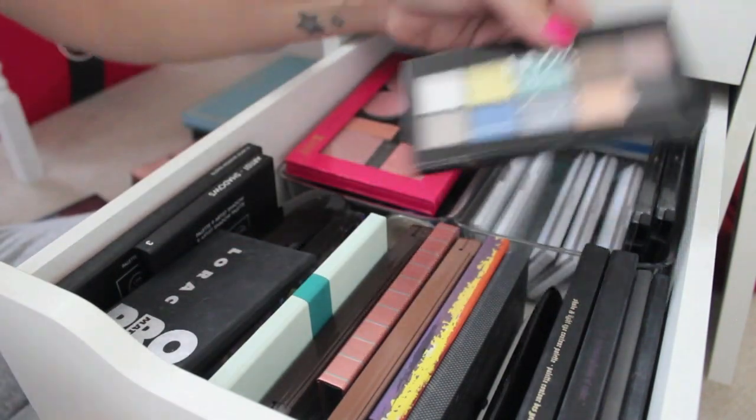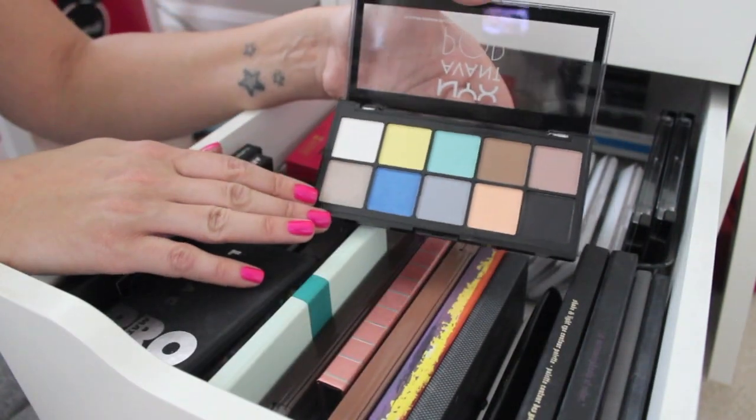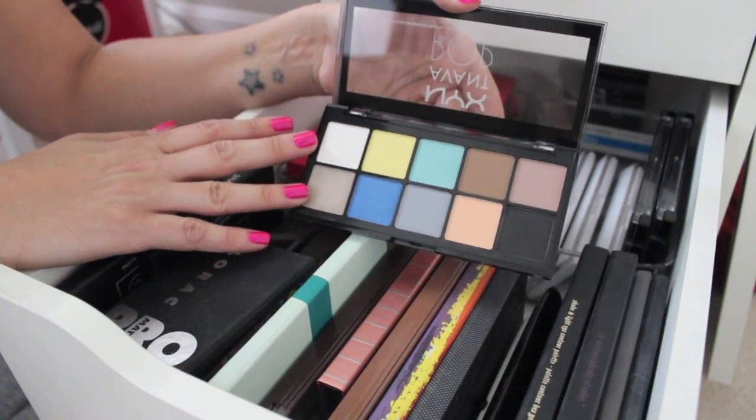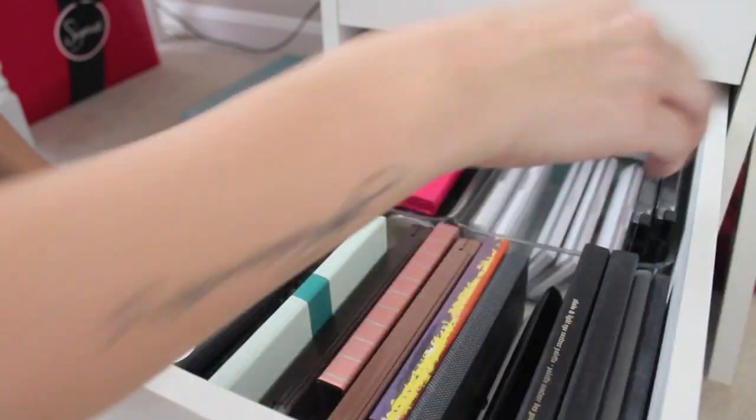Then I have the NYX Avant Pop palette, which, I don't know, the pigmentation's good, the quality of the shadows is really good. I just don't ever grab for this. So she's going to go over in my big Alex drawer.